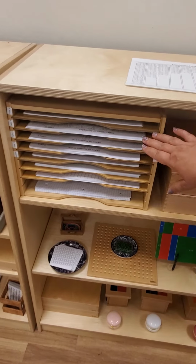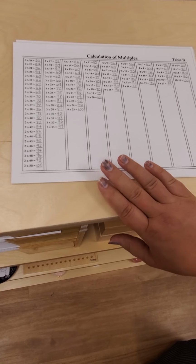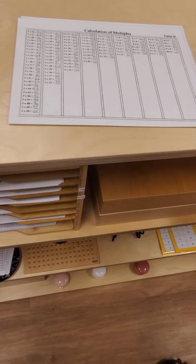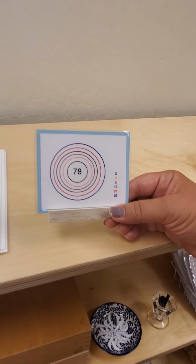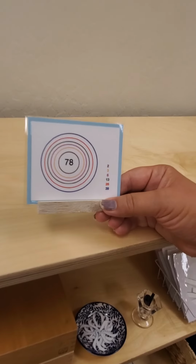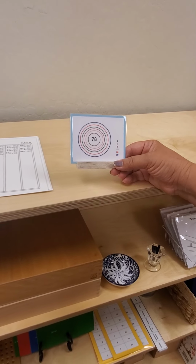Lots of things with factors and multiples. I love to have my kids do these at the beginning of the year. I let them use different colors and make it their own so that it's like artful. They can decorate the prime numbers in a different way. This is such a simple lesson, but I love it. You know, this is all the factors of 78. And when you do this, there's another activity with factors where you circle them different colors. And it just really helps build that number sense.